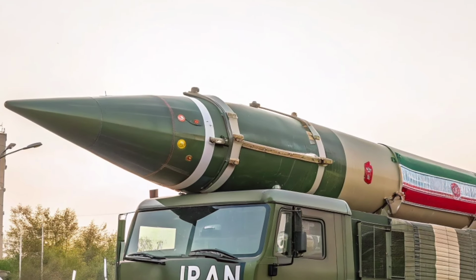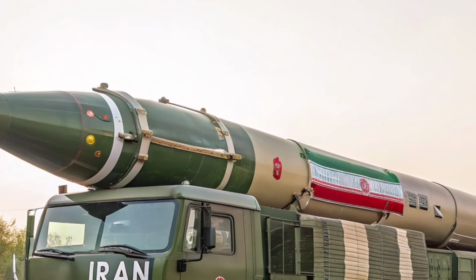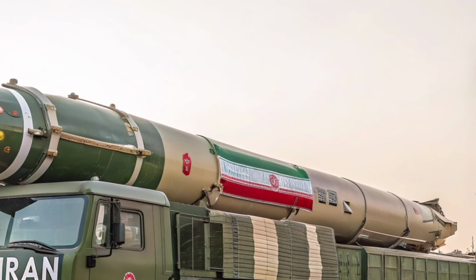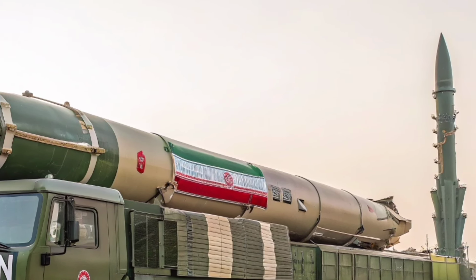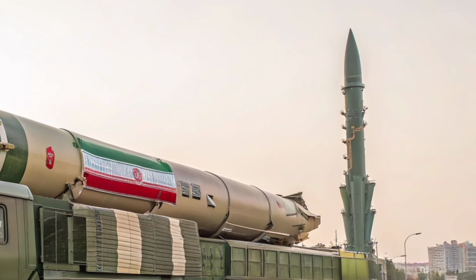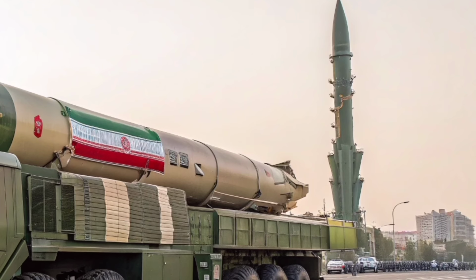Let's start from its name. The word Sejjil holds a deep meaning in Islamic history. It refers to baked clay stones mentioned in the Quran used to destroy an invading army. The symbolism is clear. Iran positions this missile not as an aggressive weapon, but as a deterrent force, capable of defense and retaliation. Its very name is crafted for psychological impact, carrying both spiritual and strategic weight.